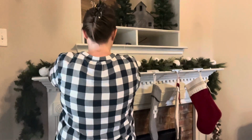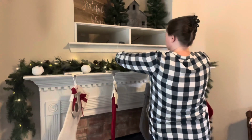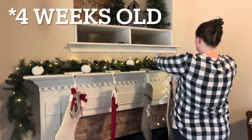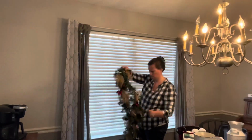Poor Willow, she does not understand what's going on. This is going to be her first Christmas with us. It's technically her second Christmas, but she was only about 8 weeks old last year, so she doesn't know anything about all of this. So this should be fun. So yeah, it looks much better, I think, with the fairy lights.